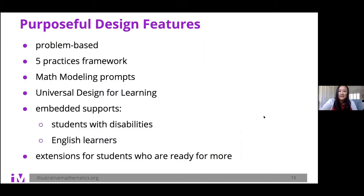And then here's just another summary of some of the purposeful design features that are in the curriculum. Teachers in the pilot really called out the problem-based structure of the curriculum. So it really feels in line with our OUSD vision for mathematics, where we're really working to support students to become owners of their mathematics, communicators, collaborators, problem solvers. And so this curriculum really nurtures that kind of vision where teacher is a facilitator and really lifting up student ideas to drive discussion and to help kids further their understandings.